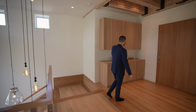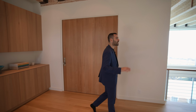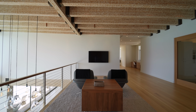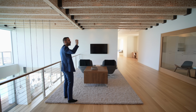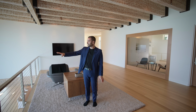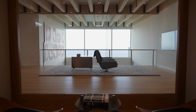Now here we are on the second floor landing. It's nice and open. We have more of these built-ins on the left-hand side. This pivot door opens up to the amazing primary bedroom, which we're gonna tour in a bit. And the landing has this nice seating area here, TV on the other side. We can actually see the exposed glulam beams a little bit closer over here. And since we have the 2-story ceilings in the living room, you have this whole space open and you can see the amazing views from here as well.